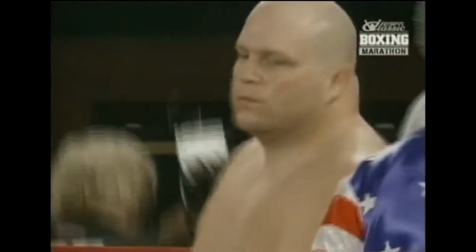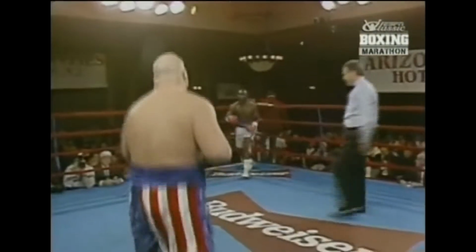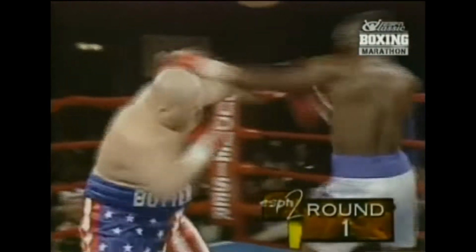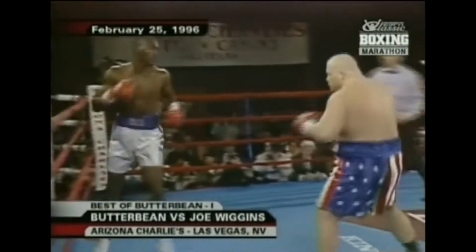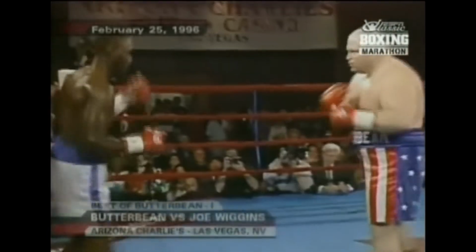So there is the Butterbean. His real name is Esch, and there is Joe Wiggins. There's the Bean, and nobody calls him Esch anymore. They just call him Butterbean. And he's big, 310 pounds, with Joe Wiggins giving away over 100 pounds to him. That is often the way it is. The way to be effective against Butterbean, obviously, is to move and jab, and that's probably what Joe Wiggins will do. And bring track shoes, which he will need.